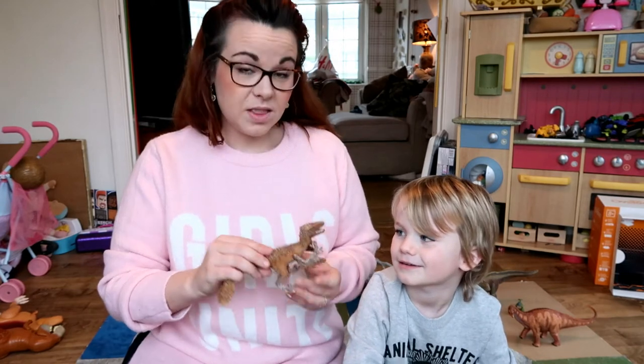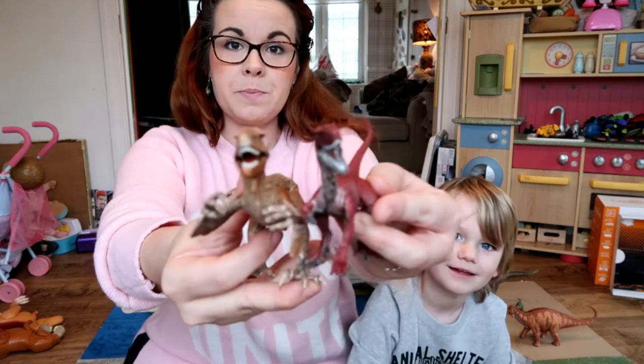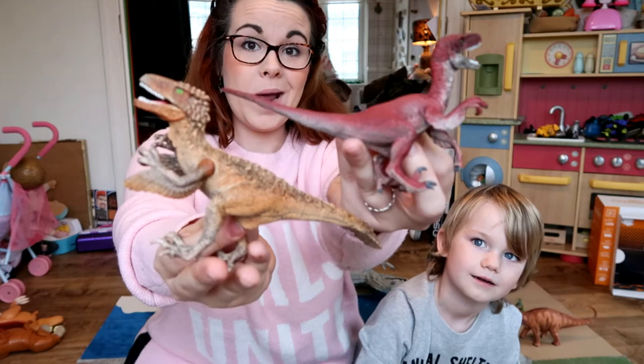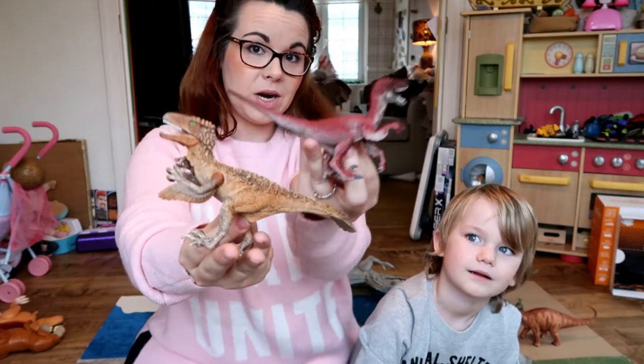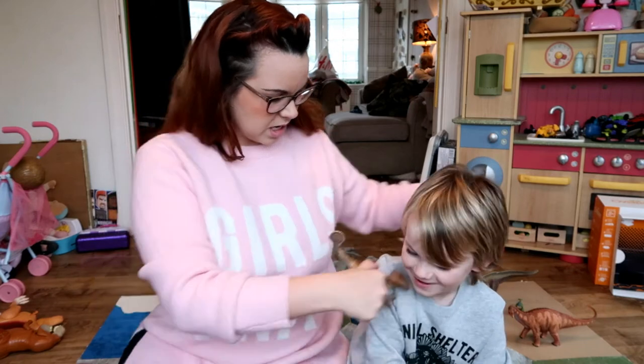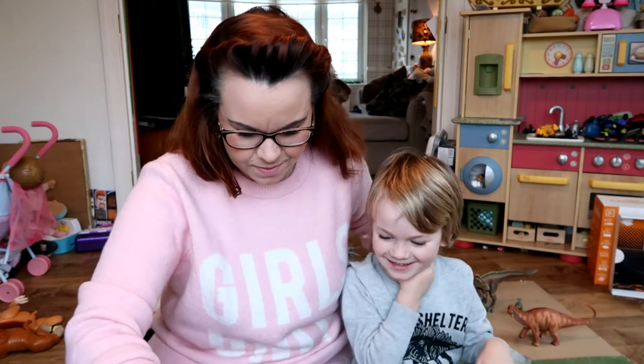So this velociraptor would have been the same as this velociraptor. They were both velociraptors, but it just depends on which one we think the velociraptors actually look like. Which one do you like the best? I like both of them. You like both of them? So let's have a little look who else we've got.